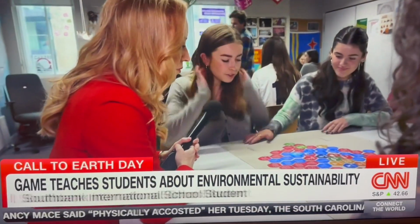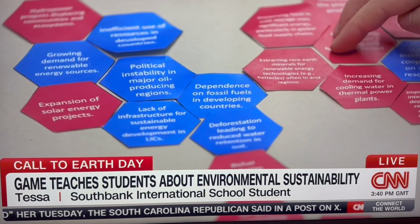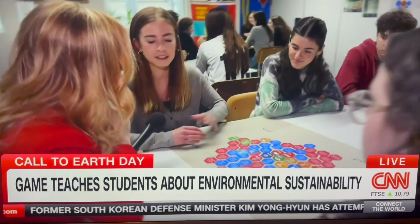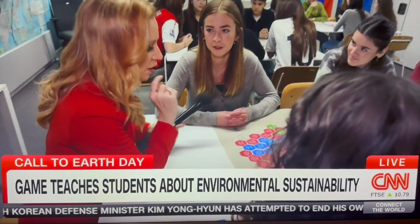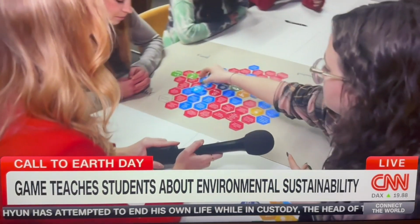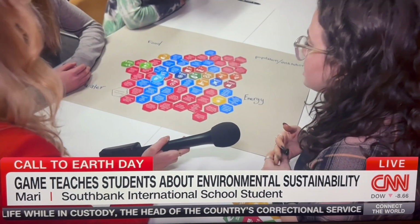So the blue cards are very basic issues with the food, water, and energy nexus, and then the red cards increase in complexity. And so the challenge, I'd say, is trying to figure out how they all link and organizing them when they're also interconnected. Give me an example. Yeah, so we looked at this one, which is a blue, a little bit more of a basic issue, which is deforestation leading to reduced water retention in soil.